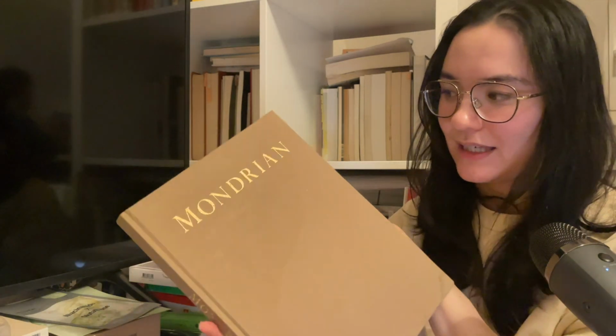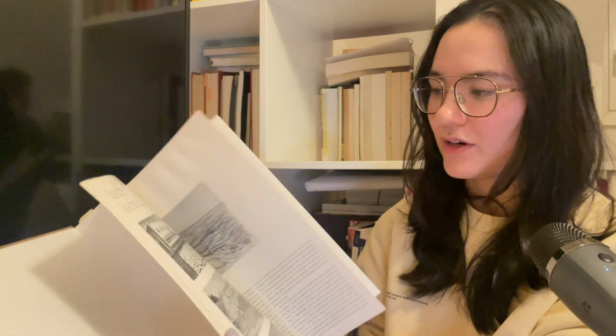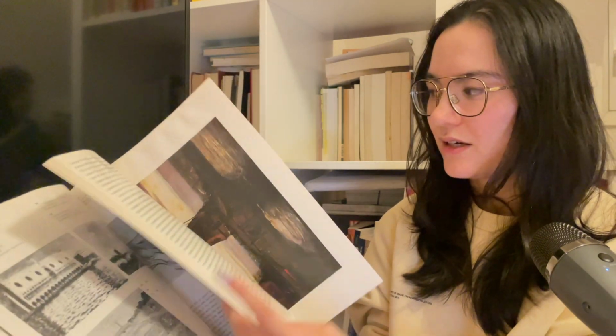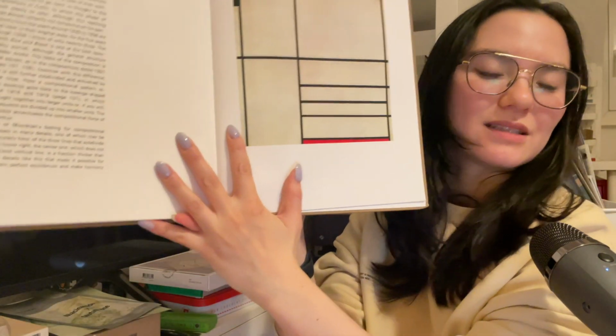And the last one is Piet Mondrian, a catalog of his works from the very beginning of his artistic career until the very end, when his artworks became more and more abstract and basically became quite iconic, I think. So yeah, this is all for today.